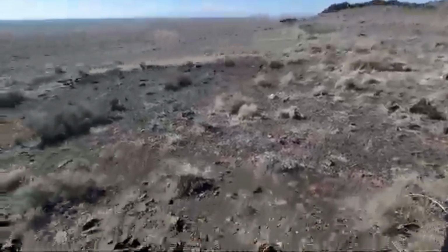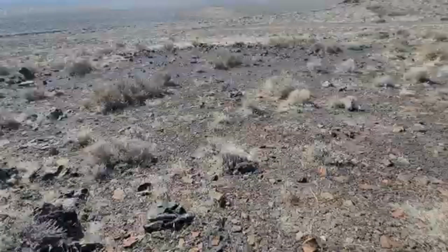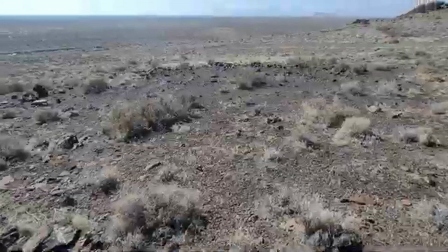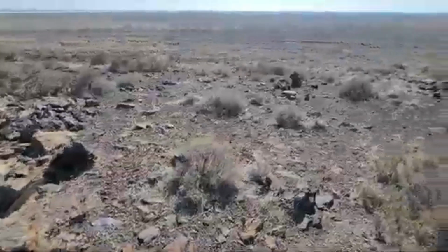All right, well. If you come here, you're probably not going to find a ton of material, but it's fun being out here looking. It is a fun place to come, and you'll find some little pieces here and there. Some glass. Watch out for the glass. Lots of them. You have to watch out with the kids if you bring them here.